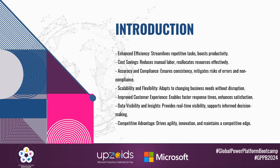Another benefit of automation is related to data visibility and insight. Workflow automation provides organizations with real-time visibility into their processes and operations. By capturing data at every stage of the workflow, companies can gain valuable insight that enables informed decision making and drives continuous improvement initiatives. And competitive advantage: in today's digital economy, agility and innovation are key differentiators for success. Organizations that embrace workflow automation are able to adapt to market changes more quickly, innovate at a faster pace, and maintain a competitive edge over their rivals.